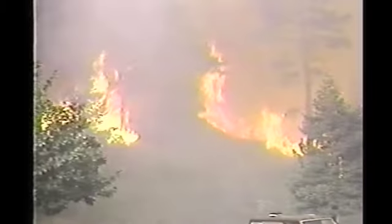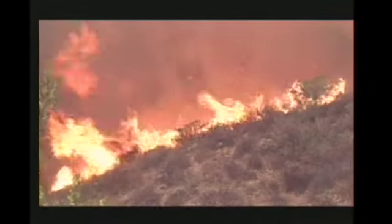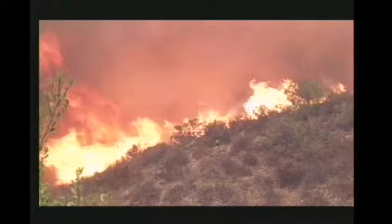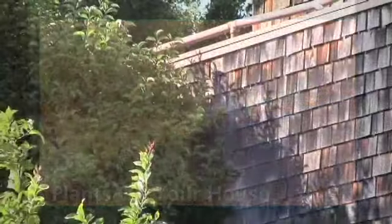Vegetation fuels a wildfire. The condition of vegetation around your house will strongly affect whether or not your house will withstand the next wildfire. Wildfire rages until something or someone stops it, or until it runs out of homes and vegetation to burn. You can do something about the vegetation.